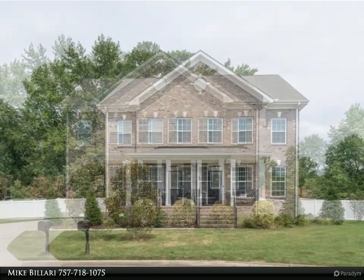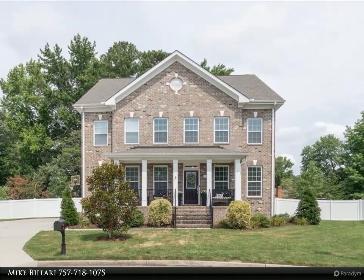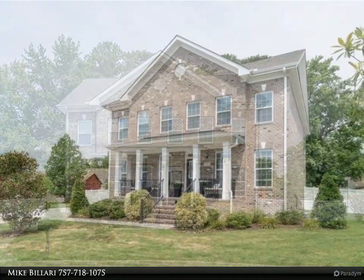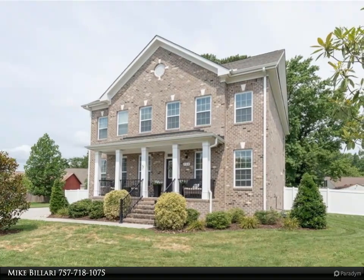Wonderful one owner upgraded home in the centrally located Greenbrier area of Chesapeake. Hardwood floors cover the entire downstairs. Upstairs, four spacious bedrooms and a bonus computer, office or crafts room.